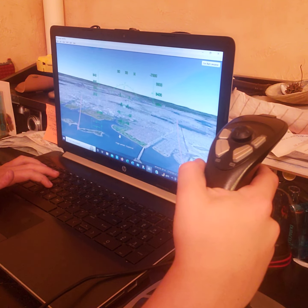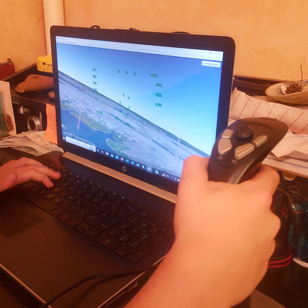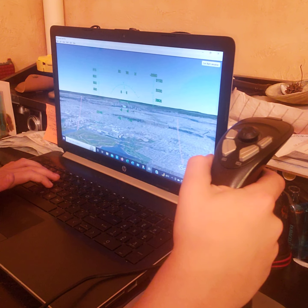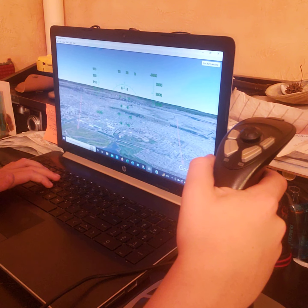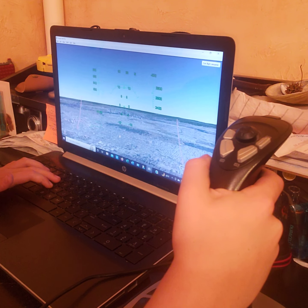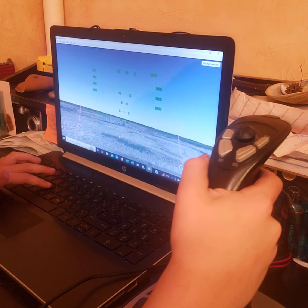Hold on. You guys might not be able to see this too well, but the city is right in front of me. If you can see the little tall buildings. I usually don't fly that high because I just think it's kind of cool and fun.